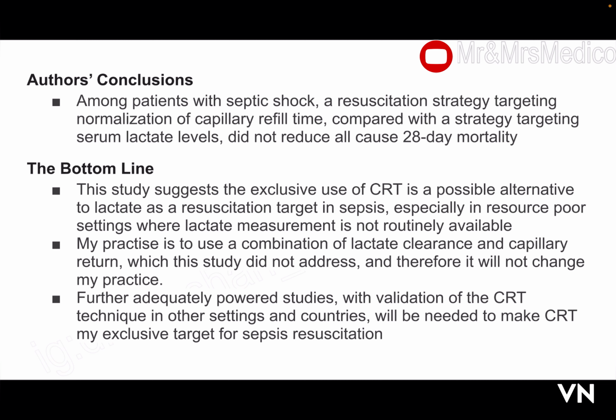My practice is to use a combination of lactate clearance and capillary refill, which this study did not address, and therefore it will not change my practice. Further adequately powered studies with evaluation of CRT technique in other settings and countries will be needed to make CRT my exclusive target for septic resuscitation.